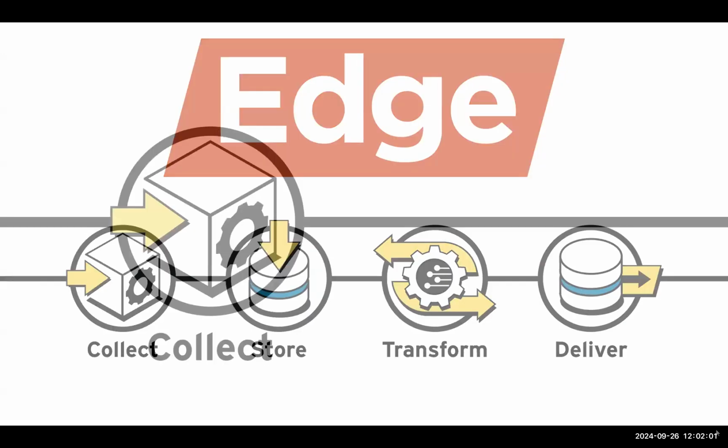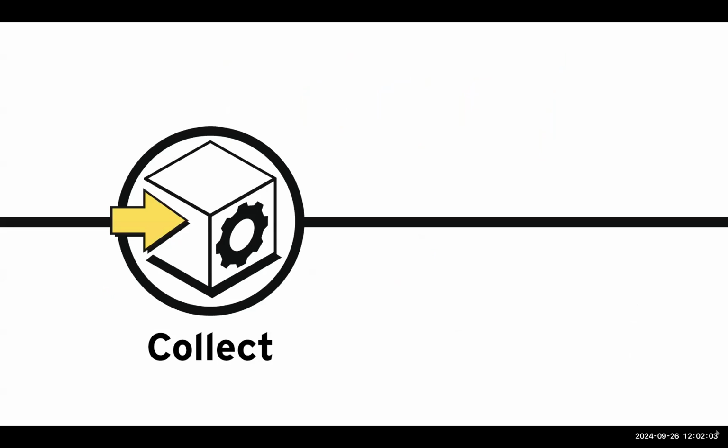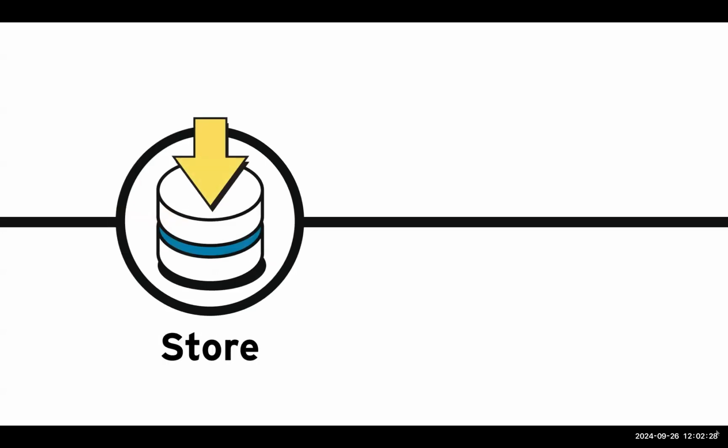So first off, what we do is we go and connect to all of the sensors and devices on a manufacturing floor. And we connect with protocols such as Modbus, OPC UA, Siemens, Allen Bradley, MQTT, and others. Once we do that, we utilize tags to determine what data to pull from those machines and how often to pull that data. Once we have that data connected, we store all of the data in an integrated database.